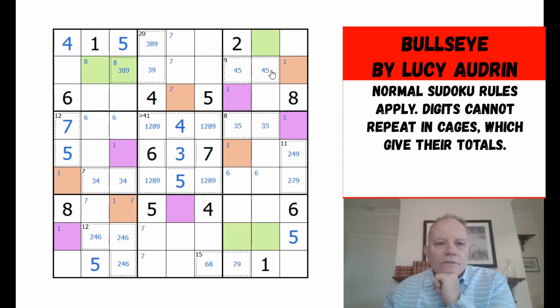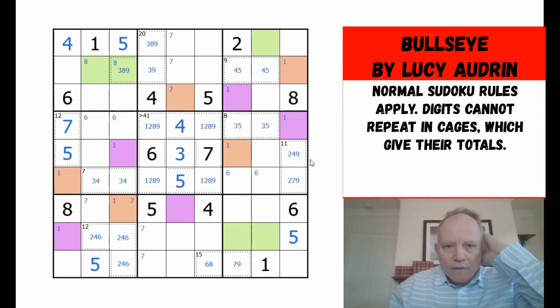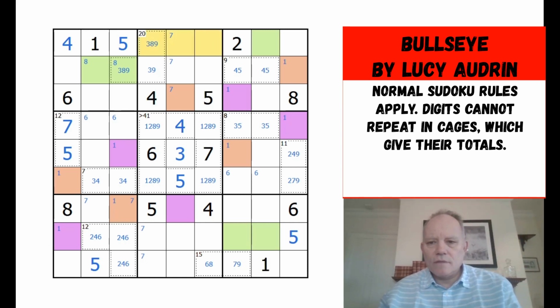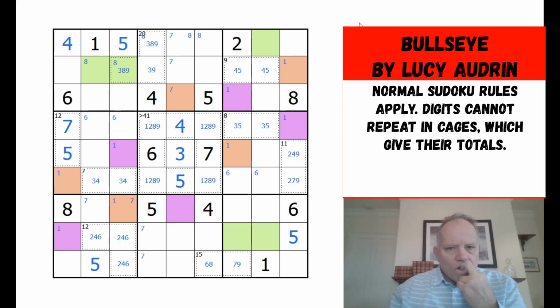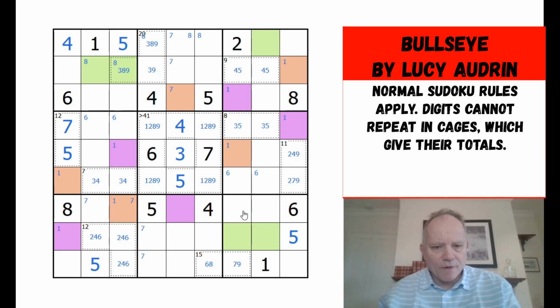6, 5, 2, 4, 5, 8, 1. No. Still don't know what this is as a cage. Contents. Come on, come on. Oh, now 8 is in one of these 3 cells in box 2. Oh, certainly still not done. I mean, it's absolutely fascinating how this has been working.